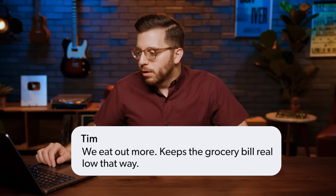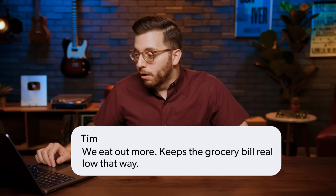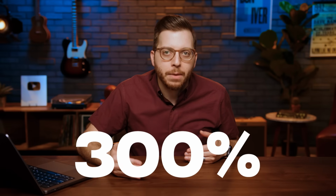We eat out more. Keeps the grocery bill real low that way. Someone give this man some breadcrumbs because he's being a silly goose. It blows my mind that people think eating out is cheaper than eating at home. Now, I think and hope Tim is joking, because we know that restaurants charge a 300% markup because they gotta pay the bills, they gotta pay their people, they gotta make a profit, they gotta stay in business. So you are not winning. And if you think you are, you're eating very low quality, terrible food that will sooner than later kill you.